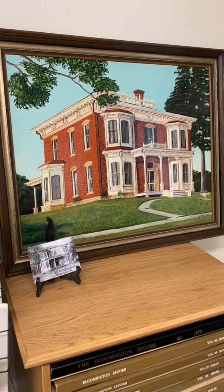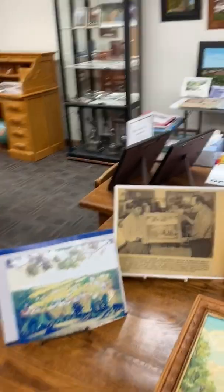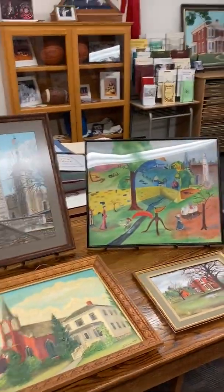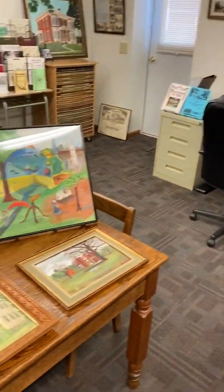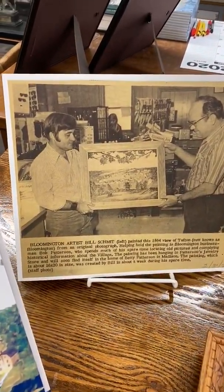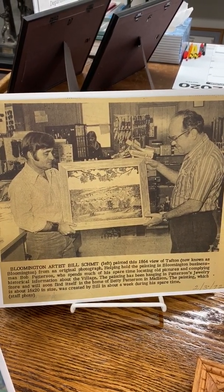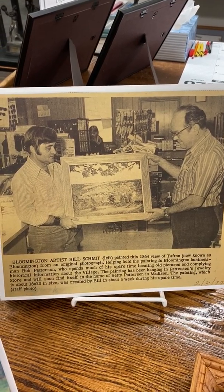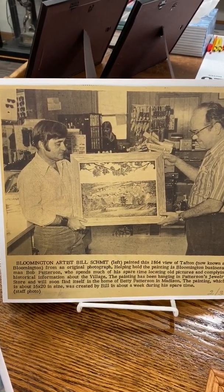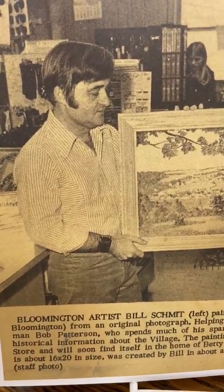Next, we'll be going over to another location here in the room to visit another author, another writer and painter. This person, as you see in one of the pictures here, in fact, I took it a long time ago, so it is kind of faded there from the newspaper, is Billy Schmit. And of course, he was known for doing lots of paintings and painting in people's houses and different things. And so he was really quite talented that way.